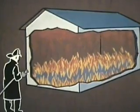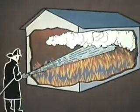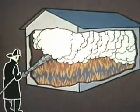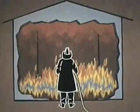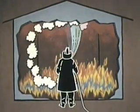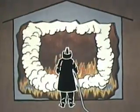With the indirect attack, you spray only the heated overhead. The combination attack, a combination of the direct and indirect methods, is accomplished by rapidly rotating the nozzle in a clockwise direction following the perimeter of the room.